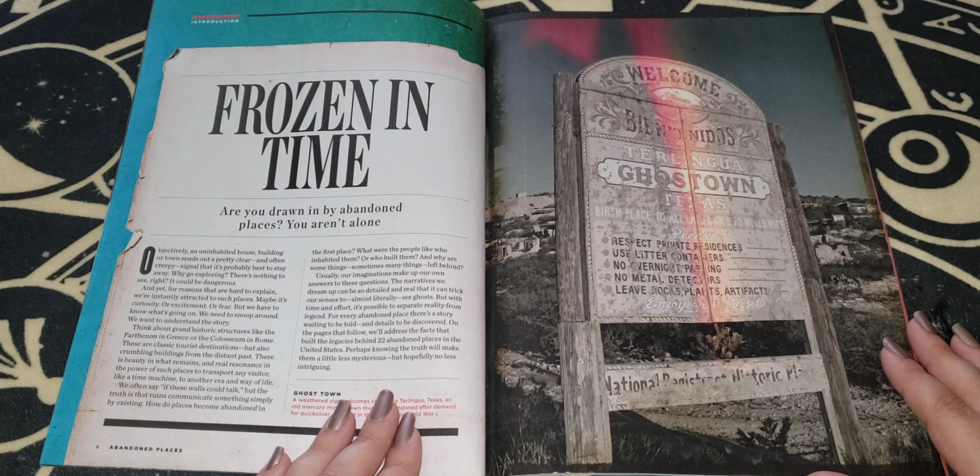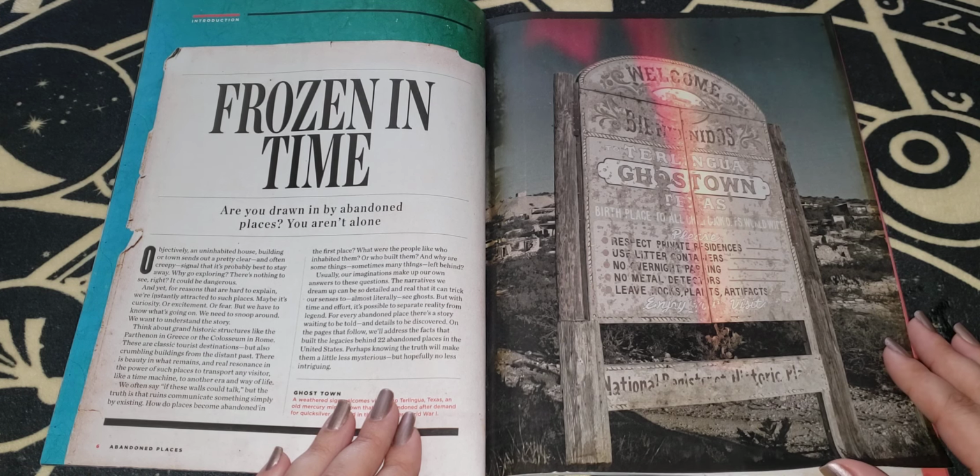How do places become abandoned in the first place? What were the people like who inhabited them, or who built them? And why are some things, sometimes many things, left behind? Usually, our imaginations make up our own answers to these questions. The narratives we dream up can be so detailed and real that it can trick our senses to almost literally see ghosts. But with time and effort, it's possible to separate reality from legend. For every abandoned place, there's a story waiting to be told, and details to be discovered. On the pages that follow, we'll address the facts that built the legacies behind 22 abandoned places in the United States. Perhaps knowing the truth will make them a little less mysterious, but hopefully no less intriguing.